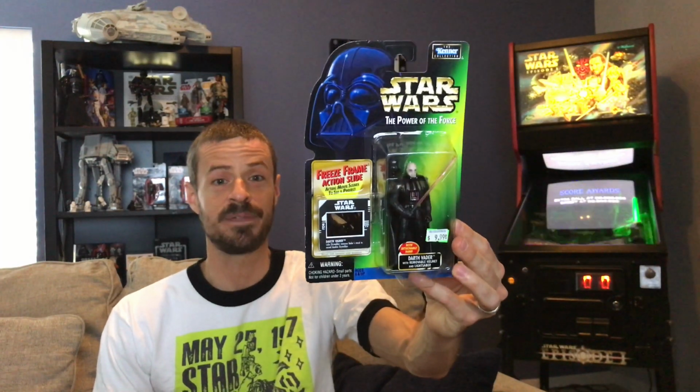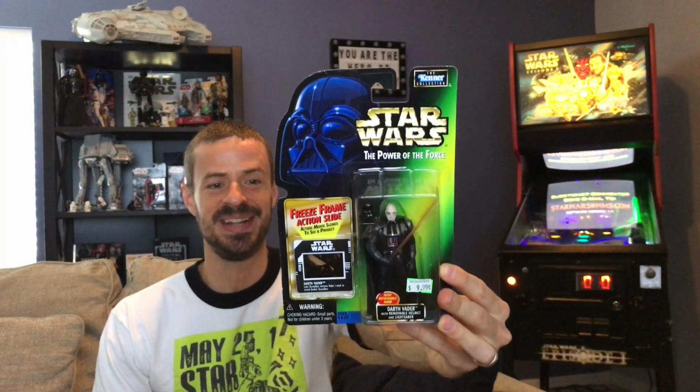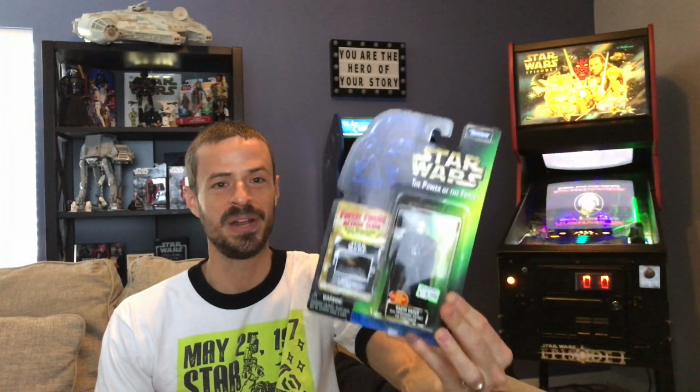Anyway, as I was saying, to go along with our review of Obi-Wan, we're also going to free Darth Vader. This guy, 1997 Hasbro, using the Kenner Power of the Force. I think this is the first time you could actually get a Darth Vader with a removable helmet to see the horrible image of Anakin underneath. How cool is this going to be? What a great figure to free.